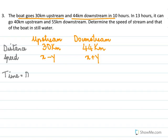Time is distance over speed. So the first time here comes distance over this speed. So that is 30 over x minus y. This is time upstream. And time downstream is distance over speed, which is 44 over x plus y.